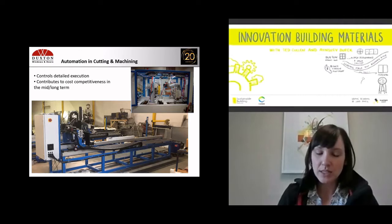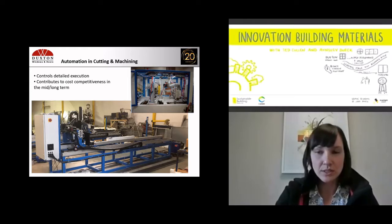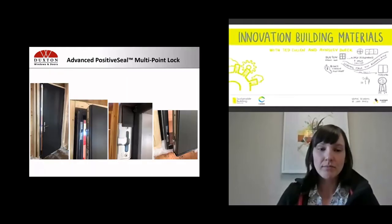Like some of these younger people's ability to build CNCs, to do the programming. I would have thought at one point that was a really specialized field, but it's becoming more and more accessible, which is a really good thing for us trying to do cutting edge buildings.